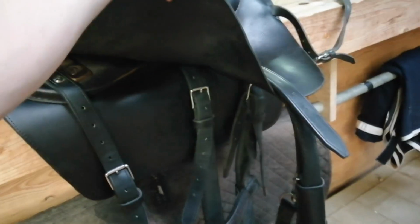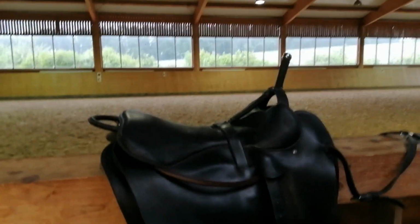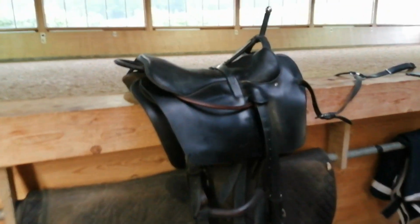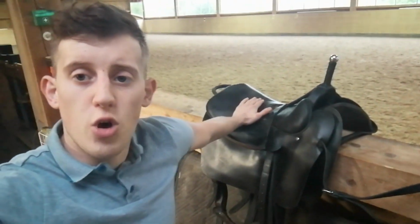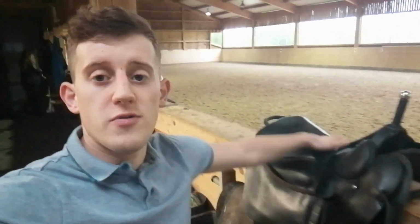But yeah, this saddle is fairly basic, which for me I actually prefer. And yeah, let's dive in a little bit more detail now. So the reason why I like this style of trick riding saddle so much, and I won't go back to any other style, is simply because of the seat.